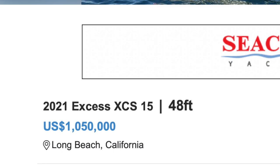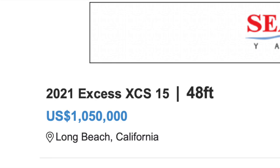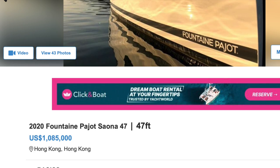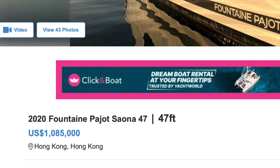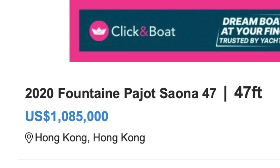But I think the C-Cat 48 for most folks, once they get cruising, is a better balance of performance and space. Finally, I had to bring in the Fountain Peugeot 47. So this one is surprising. We're looking at a Sailaway C-Cat 48 at $1,060,000, and a 2-year-old Fountain Peugeot 47 at $1,085,000. Sorry, no question there whatsoever, no competition. It's a C-Cat 48.